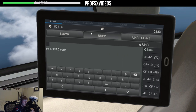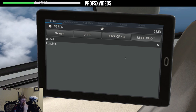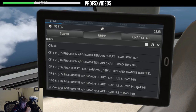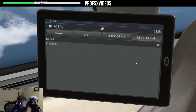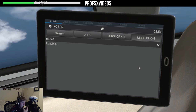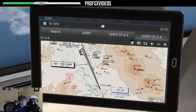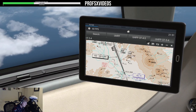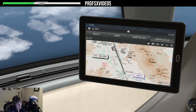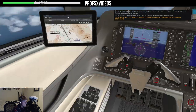Alright. Well, let me go back to the approach chart. That's not it. This is it. Might as well just set the ILS up now, be done with it. Well, let's check the winds first. Let me take a look at the weather. 170, good.